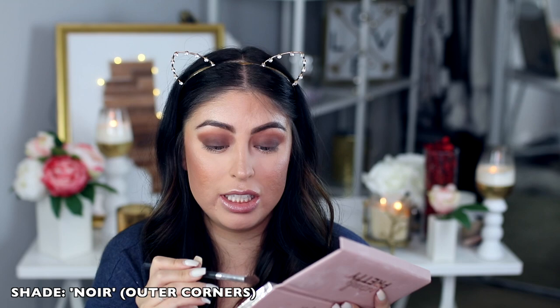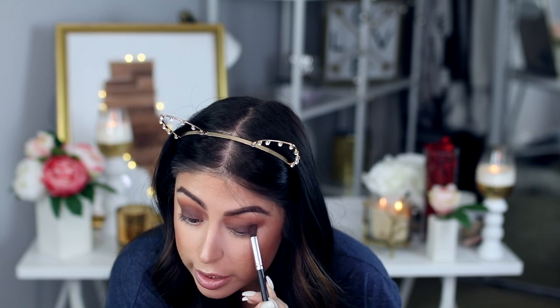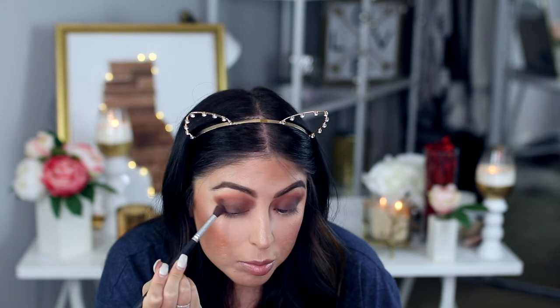So now I'm gonna go ahead and take that noir color and put it in the corners of my eyes just to give my eye a little dimension. And yes, this is definitely a black color. Once again, super pigmented. I'm loving this. This is what I do sometimes when I'm blending: I don't even look in the mirror. I just kind of sit with my eyes closed and take a little nap while I blend.